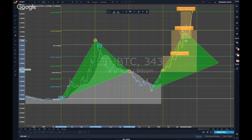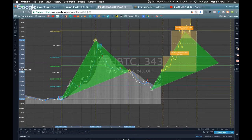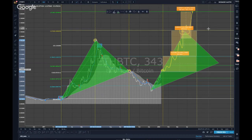Somebody make sure you record me saying this: when Ethereum breaks Bitcoin over the head for 0.20, you could say BK called it back in January, when people were sleeping on a Monday night, BK on the charts making money like a boss. So here you go. Ethereum is legit, you guys. It's ready to go. A huge cycle coming up.